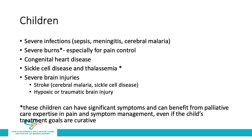Children in hospital may include those with severe infections such as sepsis, meningitis, or cerebral malaria, severe burns, particularly for pain control, congenital heart disease, sickle cell disease, and thalassemia, as well as severe brain injuries, including strokes from cerebral malaria, sickle cell disease, and other causes, and hypoxic and traumatic brain injuries.